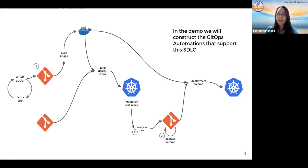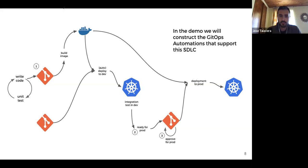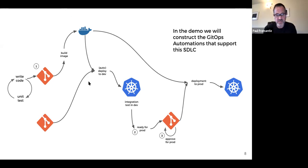Great. Actually, before we jump ahead, we did have one question. Hopefully we have time for that. The question was, what is the content of the Git repo in the lower left corner of the diagram? So that is the application configuration. Basically we are going to take the container image from Docker Hub, or whatever the repository is, and with the configuration of this application, we are going to deploy that into the dev environment. So basically this is the set of YAMLs that tell Kubernetes.